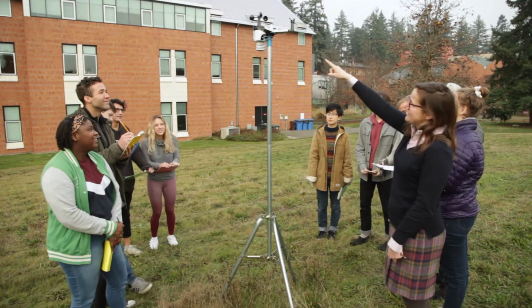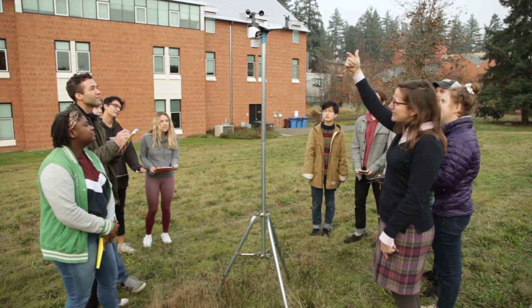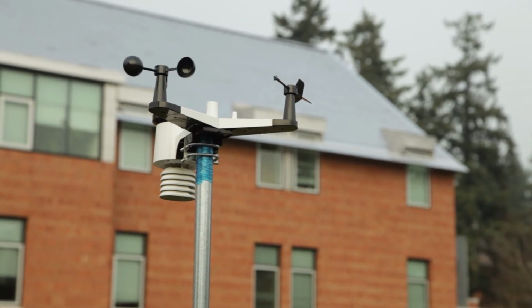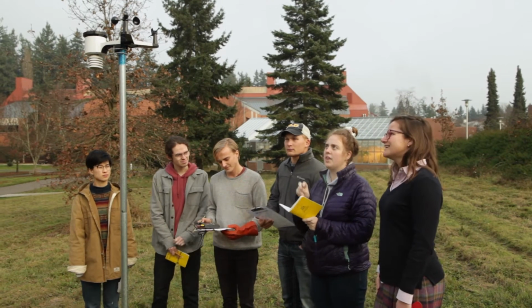I applied for a grant to install a weather station on campus that students could go out and see. It's a demonstration weather station. We do have other weather stations on campus, but this is one that students could use for class, and it's actually continuously collecting data. It's collecting data right now. It has a web page that students can go to see how the temperature, the humidity, the wind speed, the wind direction, all of these meteorological parameters have changed in time.